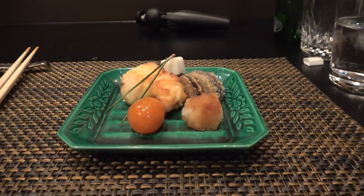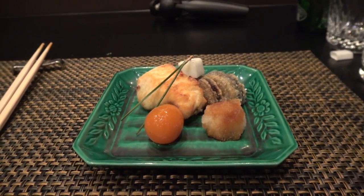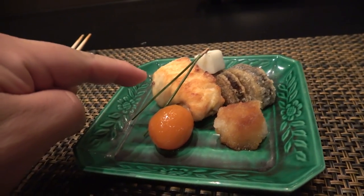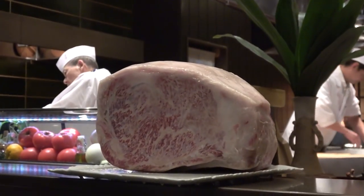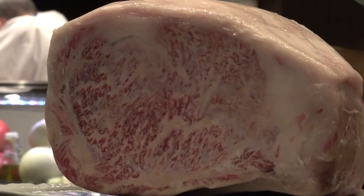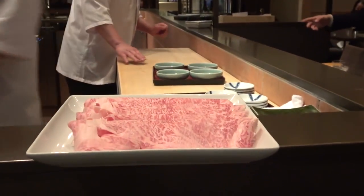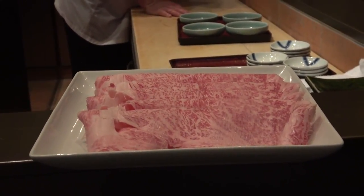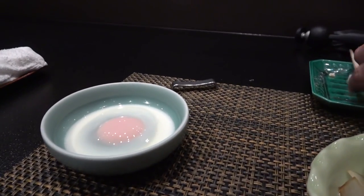There you go. This is the fourth course? Fourth course. I think we need Ken to explain what we're looking at. Salmon. Japanese salmon. Yeah. Okay. The meat has finally arrived. Marvel at the marble meat. Matsuzaka meat right here. Aaron, you're so dead. Matsuzaka meat. All right, we got an egg here.